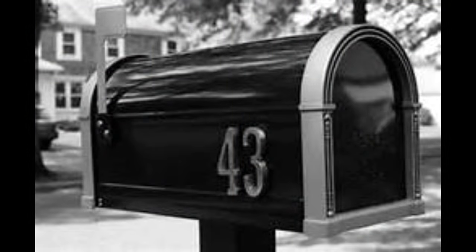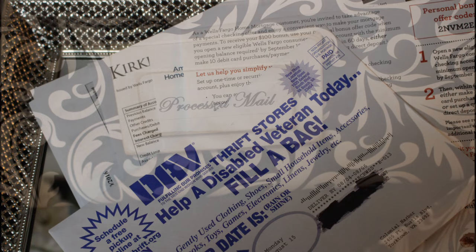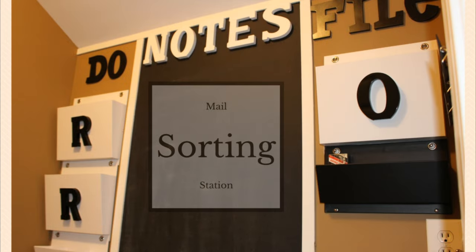Now, I know there are going to be times where you just can't get to the mail as soon as you get into the house. Have a box labeled mail processing. You can put your mail in this box daily, weekly, bi-weekly, monthly, however you process your mail. And then when things slow down or you're able to get to it, you can sit down and process your mail.